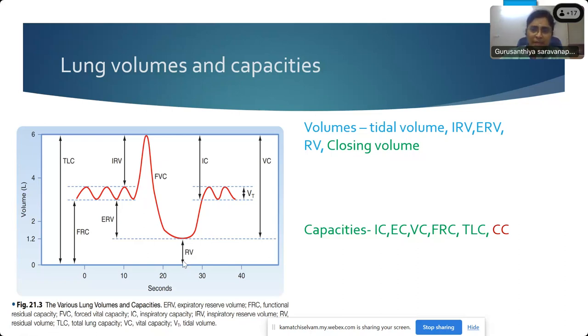Closing volume and closing capacities, we'll discuss later. So I hope I'm clear with ERV, IRV, tidal volume and residual volume. What are capacities? These are derived from adding two or more lung volumes. Inspiratory capacity, which is IC, is tidal volume plus inspiratory reserve volume. Tidal volume plus expiratory reserve volume is expiratory capacity.